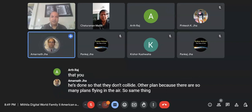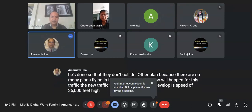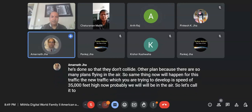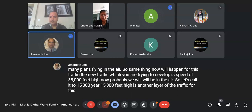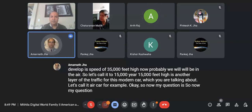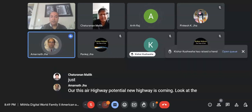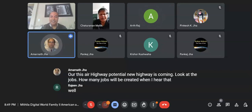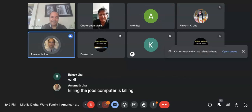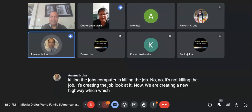The same thing will now happen for the new traffic which you are trying to develop. Instead of 35,000 feet high, let's say 15,000 feet high is another layer of traffic for these modern cars you are talking about. Let's call it an air car, for example. So my question is about traffic control. Have the scientists started talking about how we are going to control this potential new air highway? Look at the jobs. How many jobs will be created? When I hear people say, oh my God, science is killing jobs, computers are killing jobs, no, no, no, it's not killing jobs. It's creating jobs. We are creating a new highway which we all will be using in future.